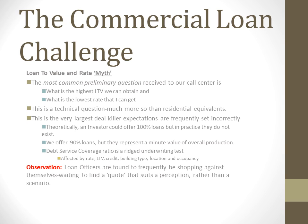In theory, as the slide says, we could offer 100% loans, but in practice they don't exist. We even offer 90% loans, and later on you'll see some charts and graphs that show you what percentage of these loans are in our pipeline. They're very, very small, and the big issue is that the debt service coverage ratio is a very rigid underwriting test, and if a property will only cash flow to 10% loan to value, then telling you that a 90% or an 80% loan to value is the maximum is really a disservice.